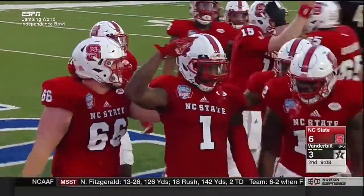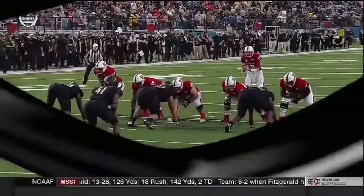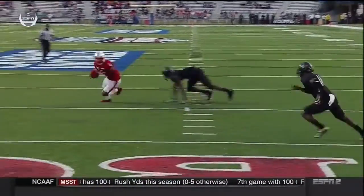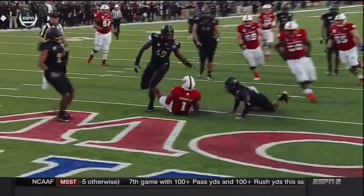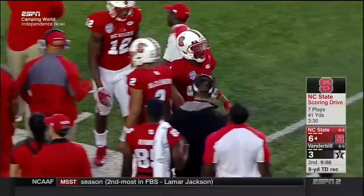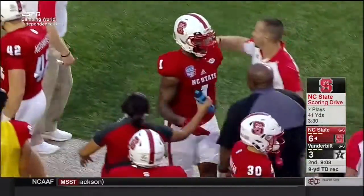Fifth receiving touchdown of the year for Samuels. You see 53 pull around, Tyler Jones. It's a run-pass option from Ryan Finley. He has the option to go quarterback run in an empty set with no back, decides to pull it up and deliver the touchdown pass to Jalen Samuels.